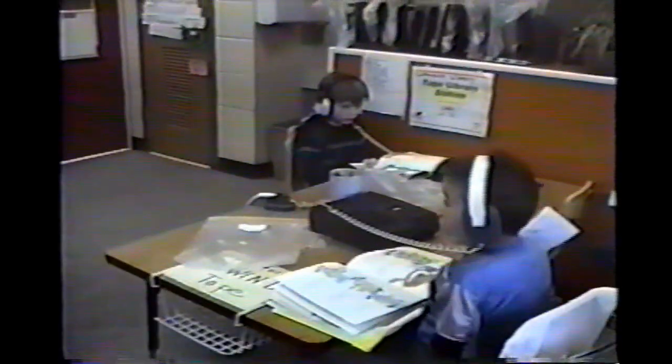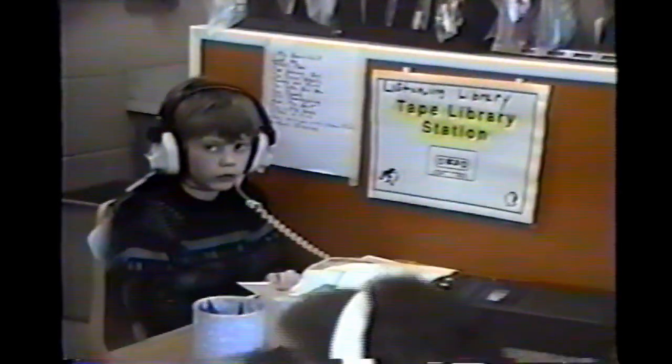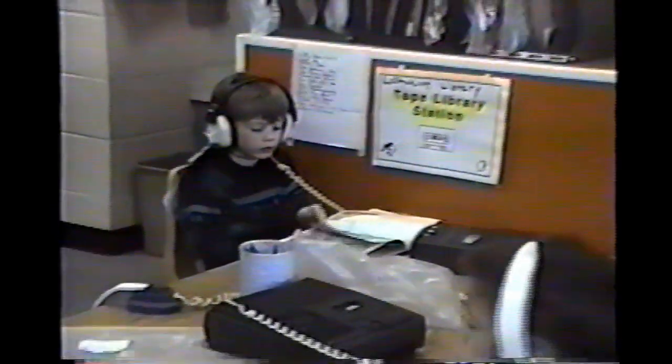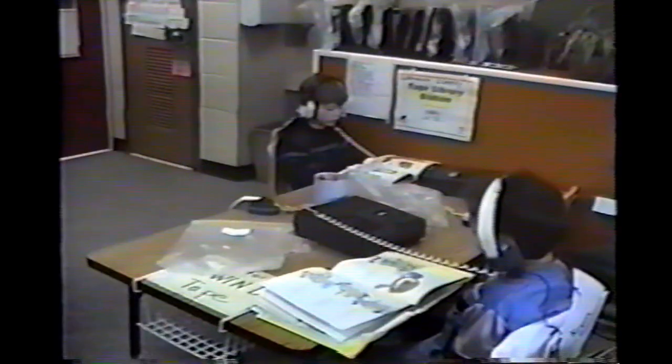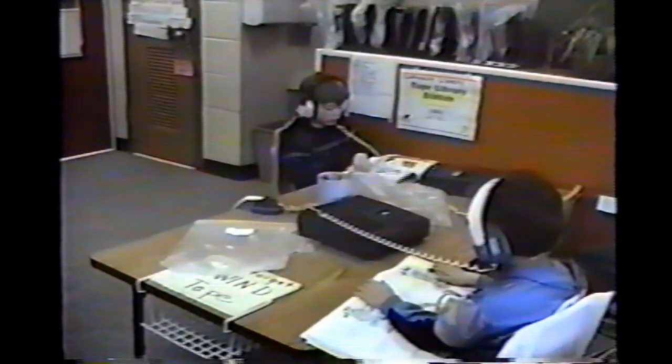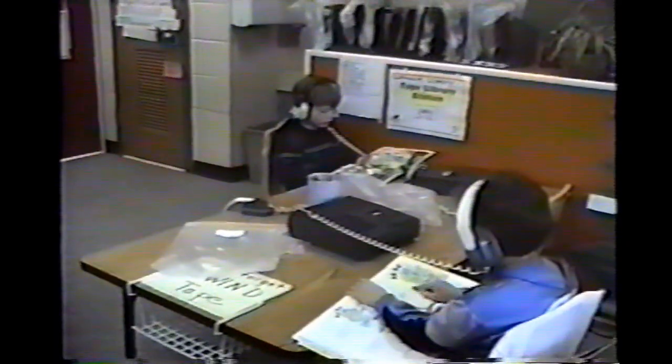Okay, this is the tape library station. The children will come into the station and they will sit down, put a tape in, and read a book. They'll be able to go page by page, look at the words, and hear the words on the tape. They like this station. This is a very relaxing station. We have 2 tape recorders, and I'd say 4 children can listen to a story at once on the same recorder.